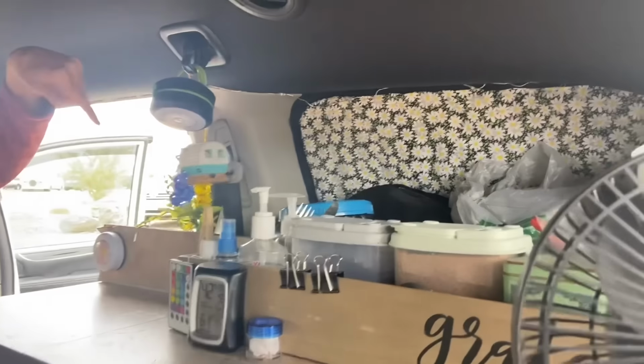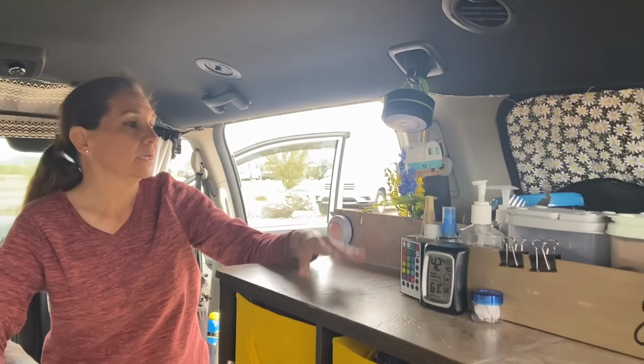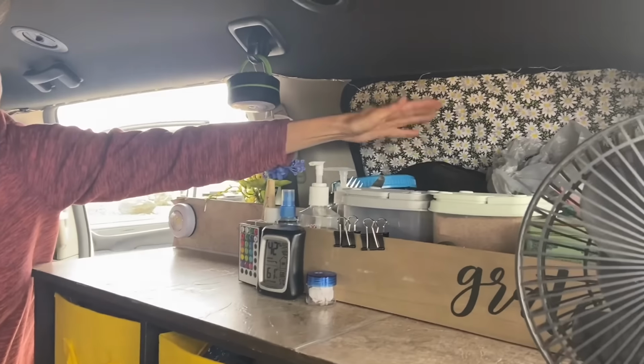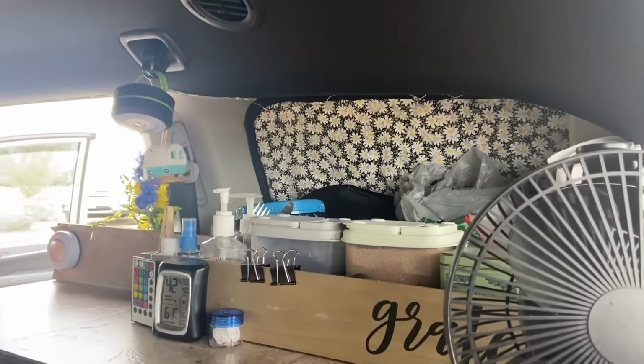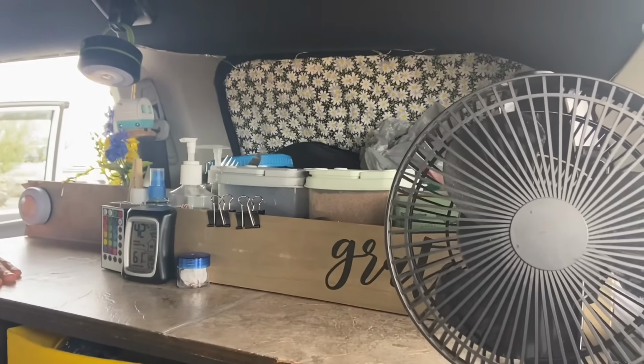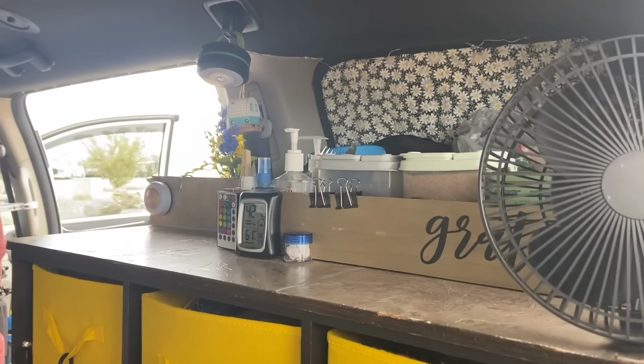So I have 2 gallons of water back there, paper plates, napkins. I have my bathroom here, Kleenex. That's a collapsible potty? Yes. When you open it, just put it in the way and then put it up. But it made for extra space. Wow. I just absolutely love everything.